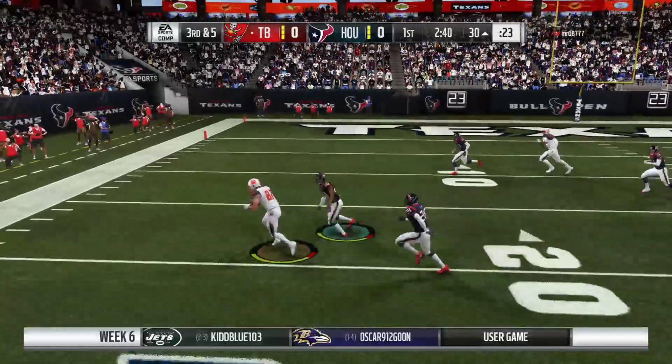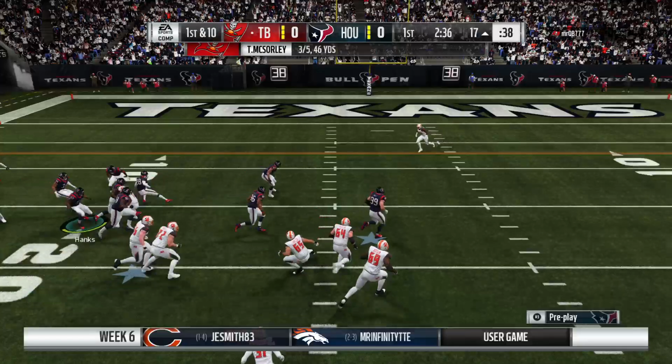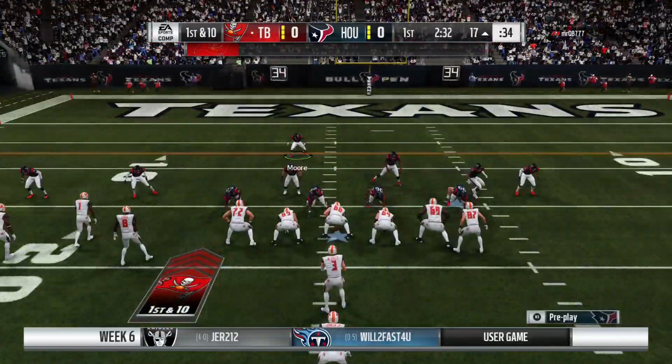And Decker's got it. And inside the 20 before he's brought down. 13 yards on his first catch. It's a first down as well.